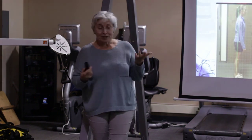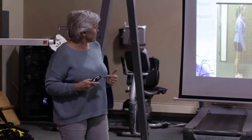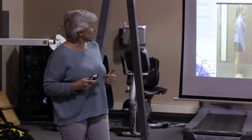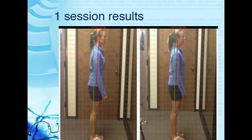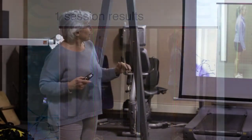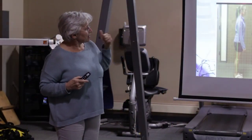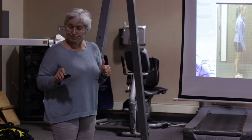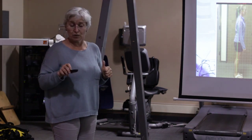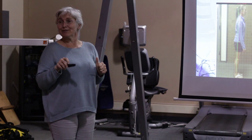So with acupuncture, after one session, a person came to me with a tight IT band, knee pain, and you can see how she was falling forward. It's her posture before the session. After the treatment, she was much straighter and her pain was down to 0.5 versus 7 when she came.